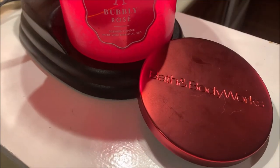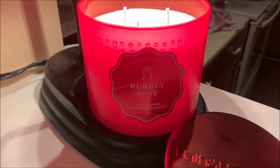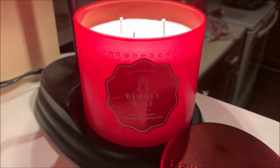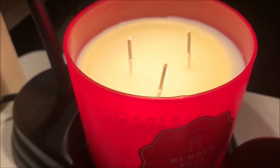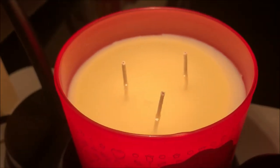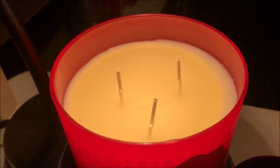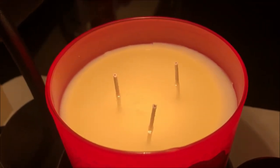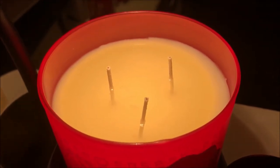So with that being said, let's get started. So here we have the Bubbly Rosé candle. It has been under my lamp warmer for about 4 hours now, and taking a closer look at the wax pool, it has melted fairly evenly for the most part, although there are some solid areas around the outside part of the candle wax itself.